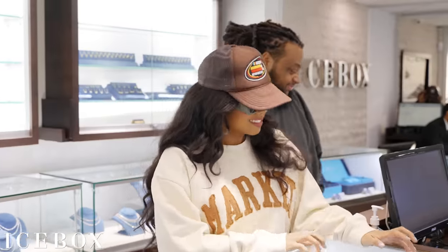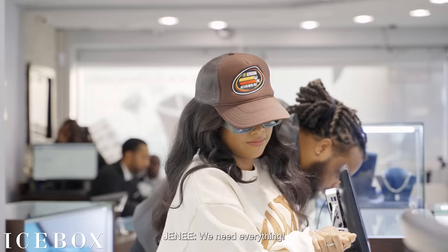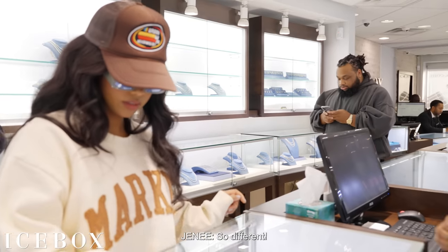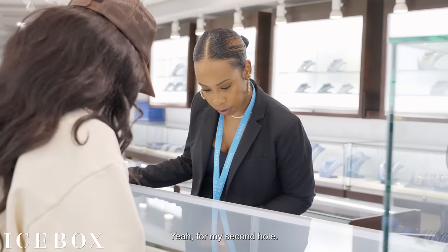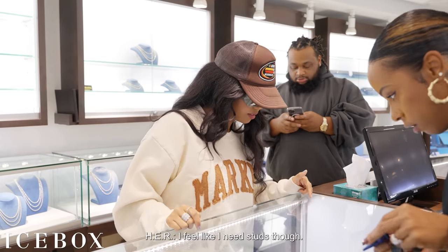I need some. So do I. I need everything. I need a necklace, I need earrings. We need everything. We have hoops that have dangling charms from them. Ooh. Small hoops, but so different. You like small hoops? So cute. Yeah, for my second hole. Do you do rose gold in the ear as well? I do. Perfect. I feel like I need studs.